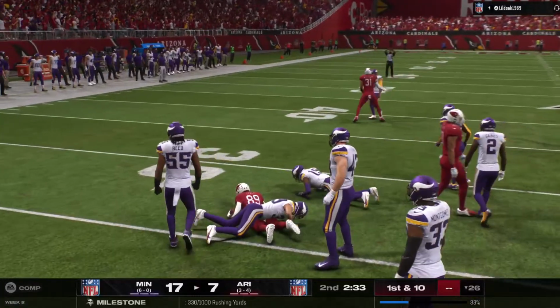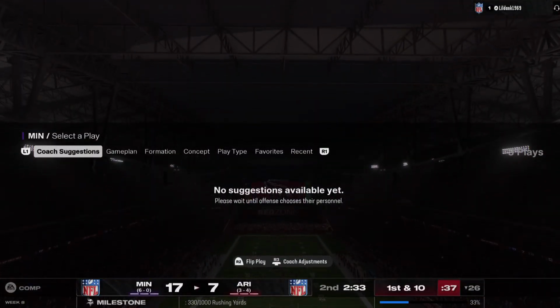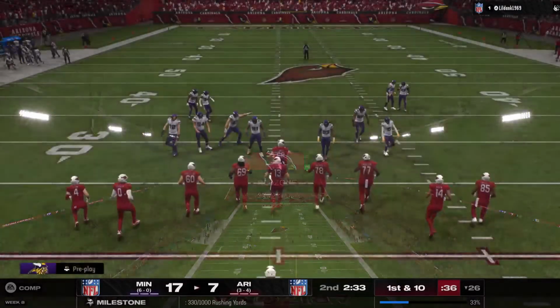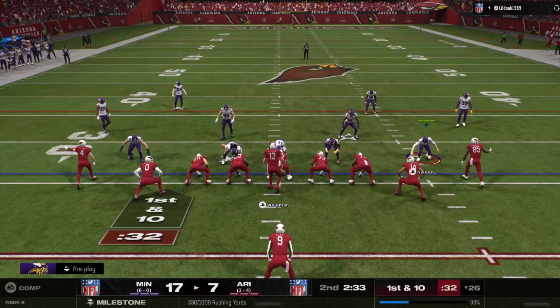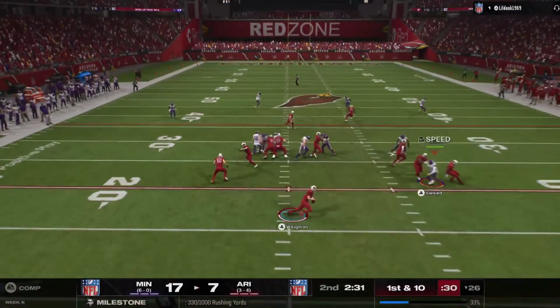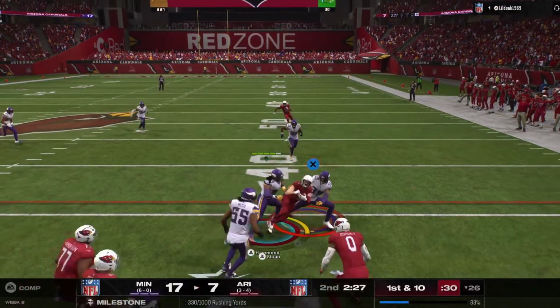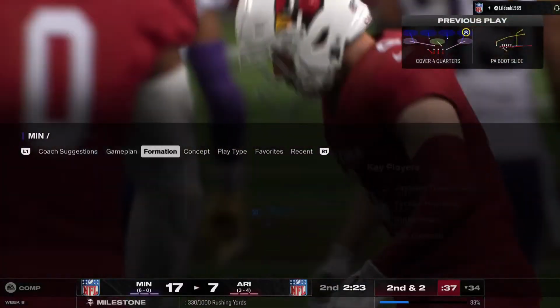Coverage team gets him down at the 26-yard line. Drive starts out with a 1st and 10. They're going play action. Connects on the crosser. And he'll get it out to the 34 before he's tracked down.